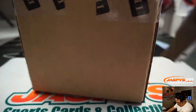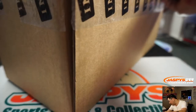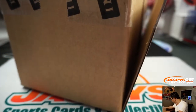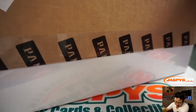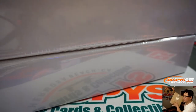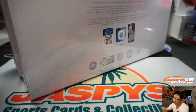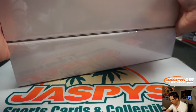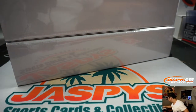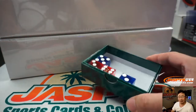So let's pop this open. Now, as you know from previous breaks, they're generally in that slider box. There's an extra relic in there. So we'll combo that up with one of the vet relics or vet autos that are in here.